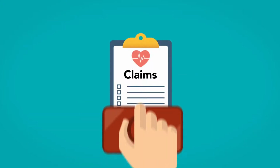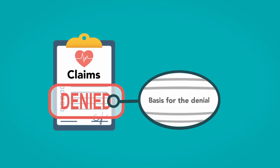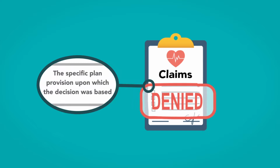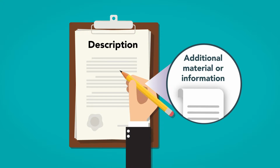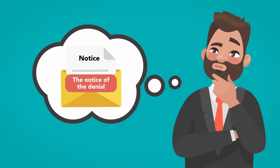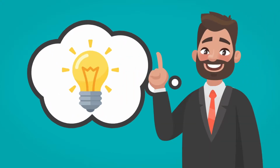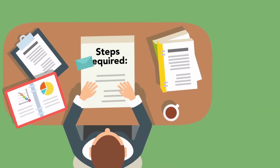When a health insurer denies a claim, its written denial must set forth the basis for the denial, reference the specific plan provision upon which the decision was based, and give a description of any additional material or information needed to further pursue the claim. Furthermore, the notice of the denial must be written in a manner calculated to be understood by the claimant, and must inform the policyholder of the steps required to submit the claim for review.